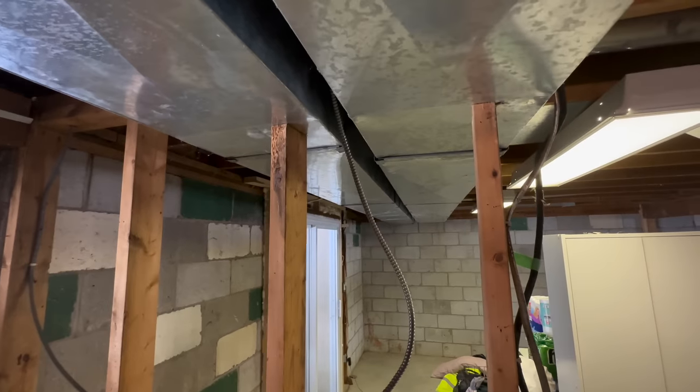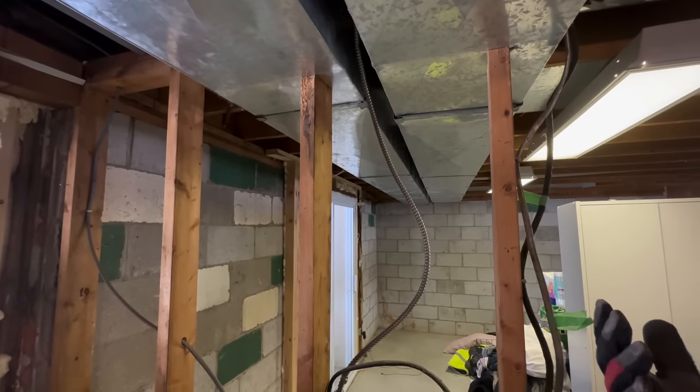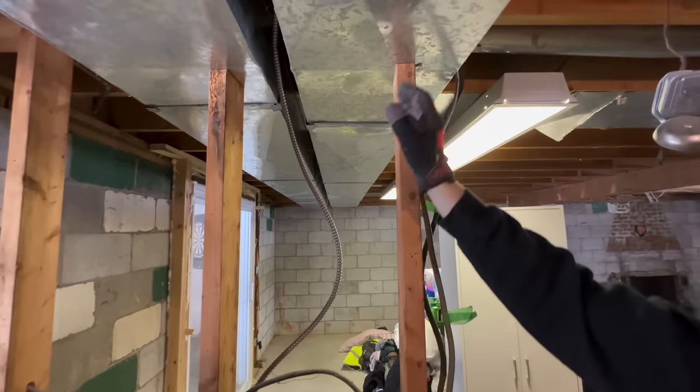So the house used to be electric baseboard heaters before they ran natural gas down the road. So when they got natural gas, they put a furnace in and had to run their ducts, and they just sawzalled all the studs and just ran the ducts right through the wall.